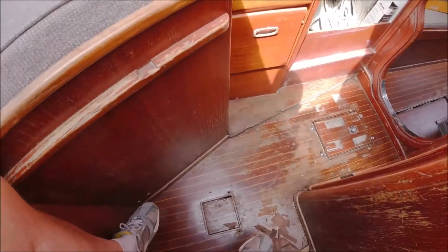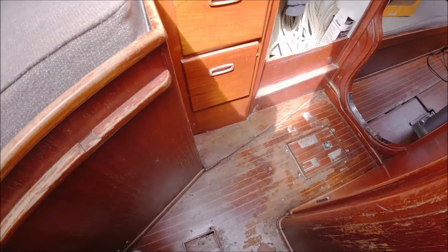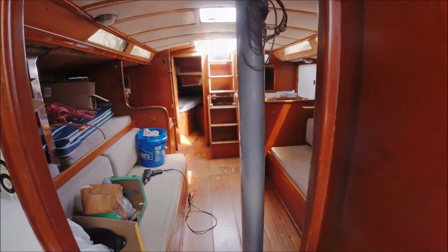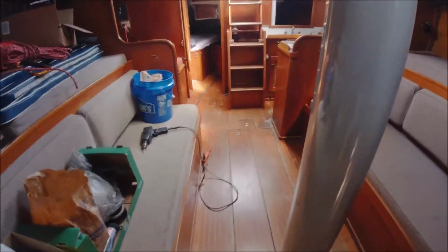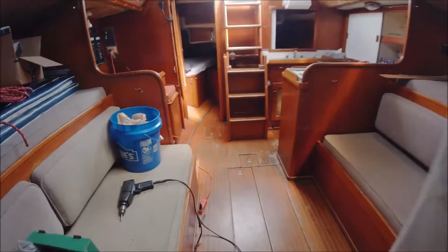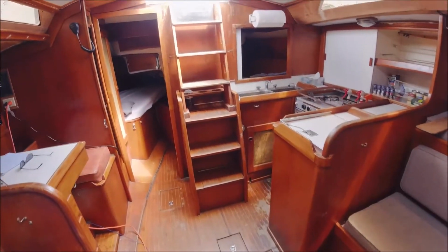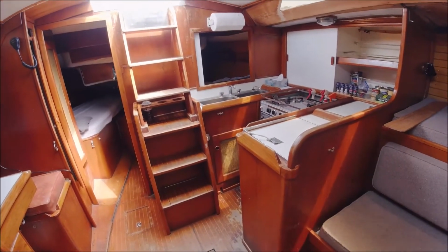The wood throughout the boat is in quite rough condition. I just shored up that floor there yesterday, but we figure probably 2 to 3 years worth of woodwork to be done here, but it's a good solid platform, and so we'll show you as we get some progress.